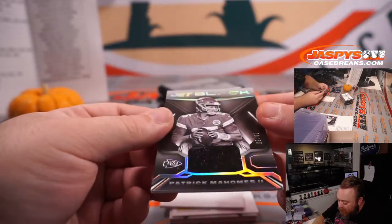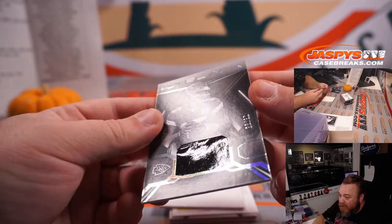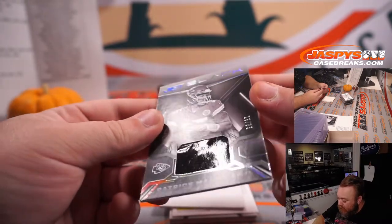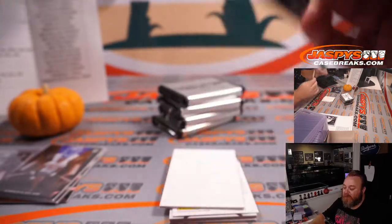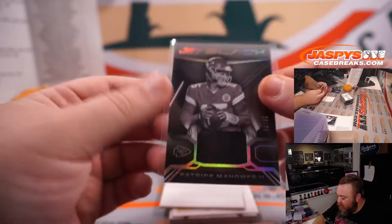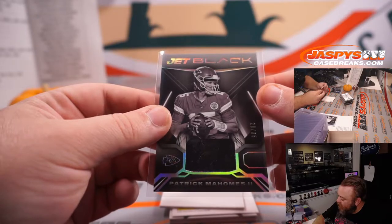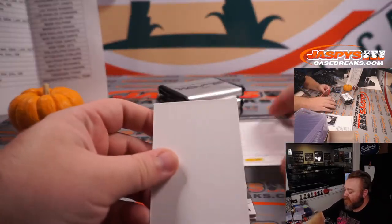What is that? Glove relic? Patrick Mahomes. It's gotta be a piece of the glove, right? 28 out of 35. Patty Mahomes. Kansas City Chiefs. That's part of the Tampa Bay random number block. Player worn / used material. Chiefs 8 is Peter Ang. There is a redemption. Let's save that.